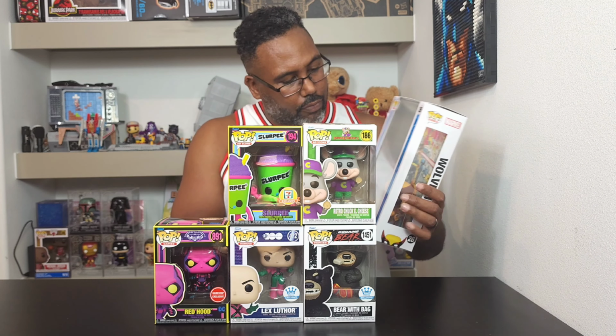So from Entertainment Earth, this awesome X-Men first issue of Wolverine. This looks pretty awesome. Pretty cool. I've seen people a lot of times take these pop covers and put them on the wall because you can hang them up. Me, I just keep them on the shelf. But yes, he looks pretty cool.